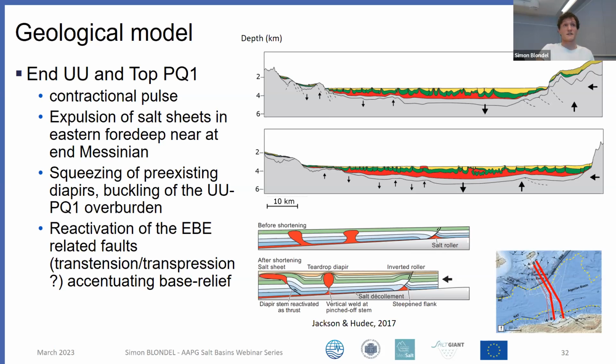Potentially, we think that this contraction folding, partially the top PQ1, might reactivate some faults along the Emile Baudot Balearic margin area, as recorded with the mass transport deposit that we've seen before, and the general uniform thickness of the... that's it.